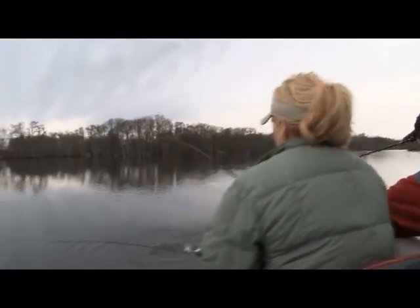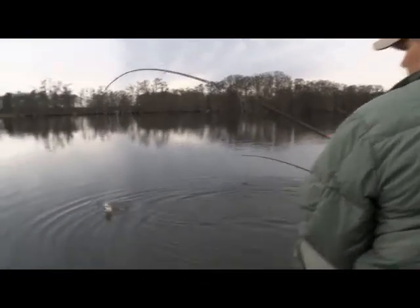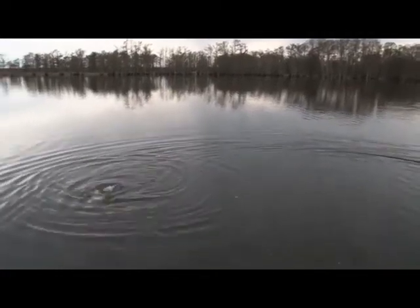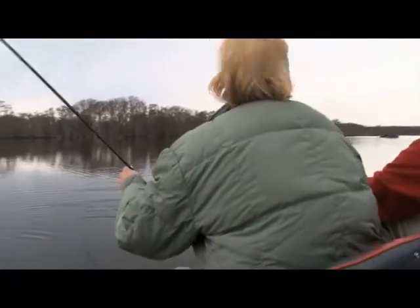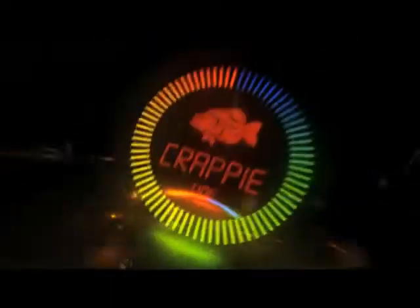Seen him bite it. Not a big one, but yeah, he's big enough to keep. Did you see that one that ran though, up here? There's one, there's one. See, I told you. It's a big wad of them together. Golly. This right here is addictive, bad.